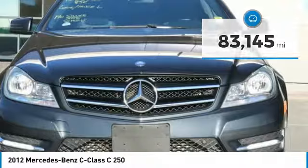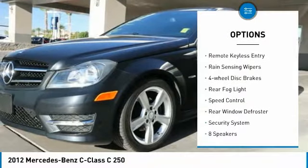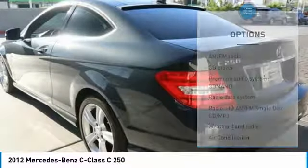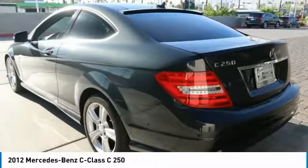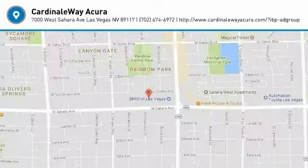Here are some of this vehicle's great options: electronic stability control, brake assist, traction control, remote keyless entry, rain sensing wipers, four-wheel disc brakes, rear fog light, speed control, rear window defroster, security system. Take this vehicle for a spin and see why so many shoppers are now proud owners.